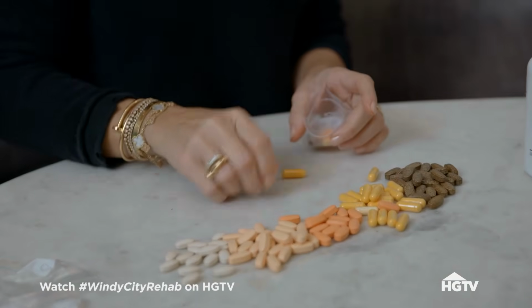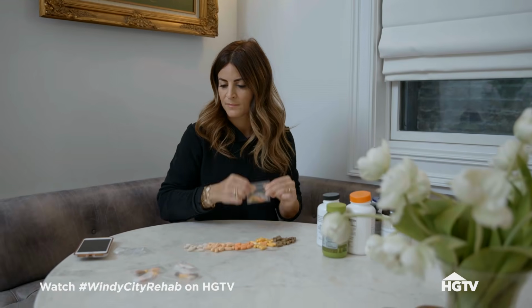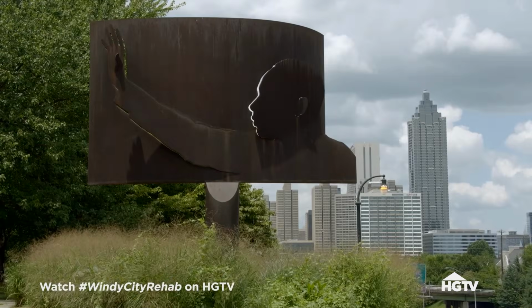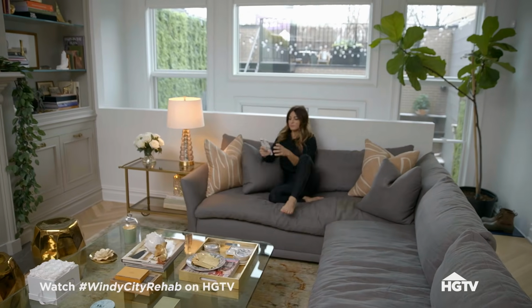All about the nutrients, all about your vitamins. I'm just at a crossroads. I don't know where I want to live. Maybe Atlanta, because I have friends who recently bought a condo and I was visiting them and I have fallen in love with that city.